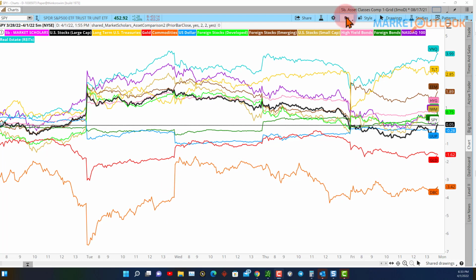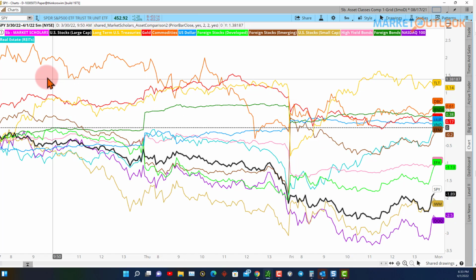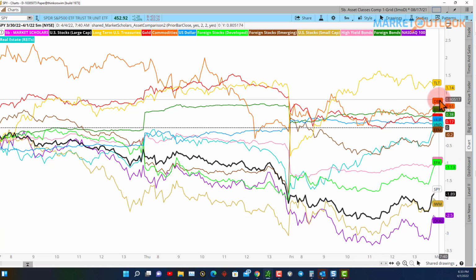gold down. But then if you look at the last 3 days, so from the 30th on, you can see commodities, gold, and bonds all rallied, and equities were the big losers, down 2.5–3% before a little push here at the end of the week got everything higher, and emerging markets really outpacing. So you can kind of see how it was a tale of 2 weeks, per se.